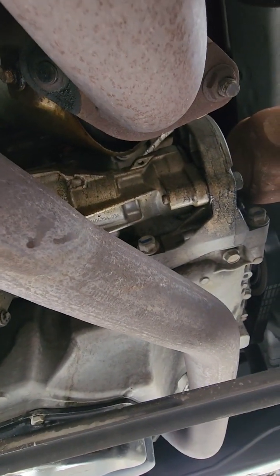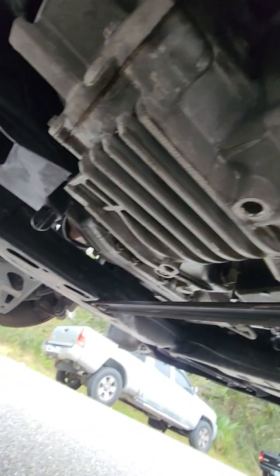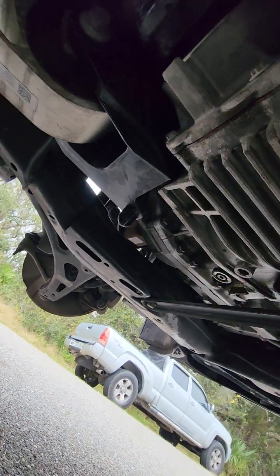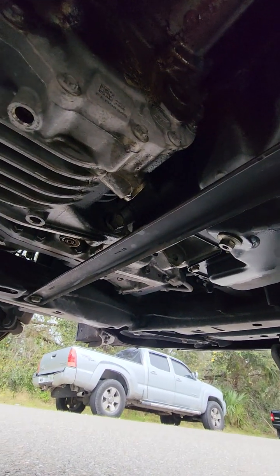There's a bracket up inside of here that has to come off. The right CV axle has to come out. The left CV axle can stay in because it actually mounts inside the transmission. Then there's a few bolts that have to come out.